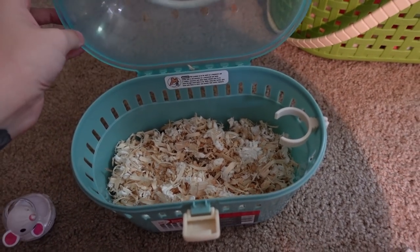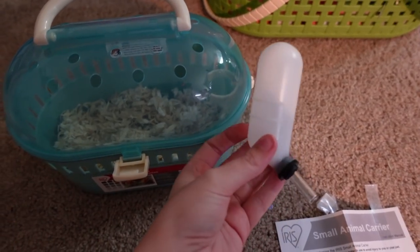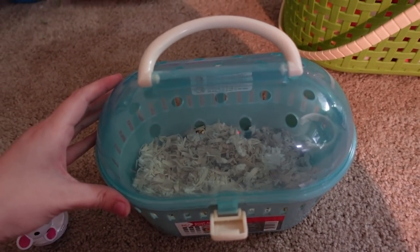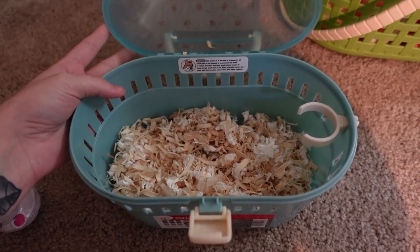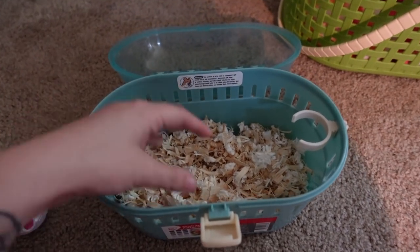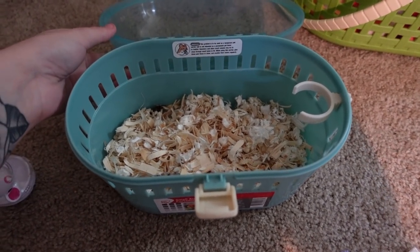So for Mr. Dale, I have his little carrier ready just in case he needs to go inside of it. I'm not putting the little water bottle in there just because it's just a 10-minute drive back home. I'm not traveling too far to go get them, but if it was like an hour long ride, I would definitely put the water bottle in there. But yeah, I just put some of his bedding in here so he can dig underneath it and feel safe if he needs to go in here.